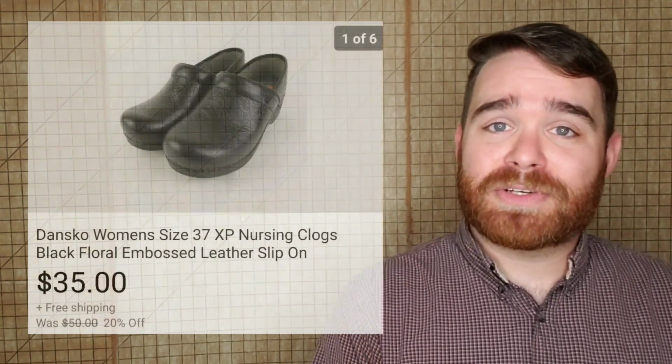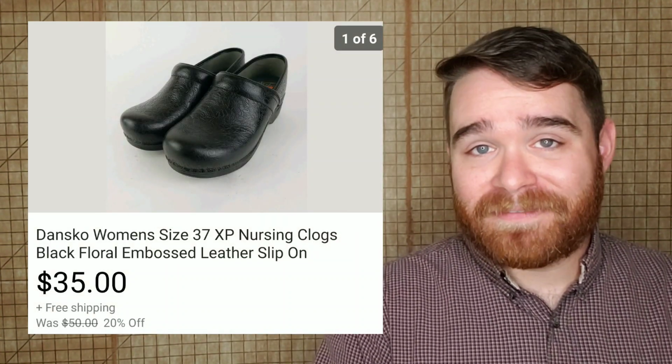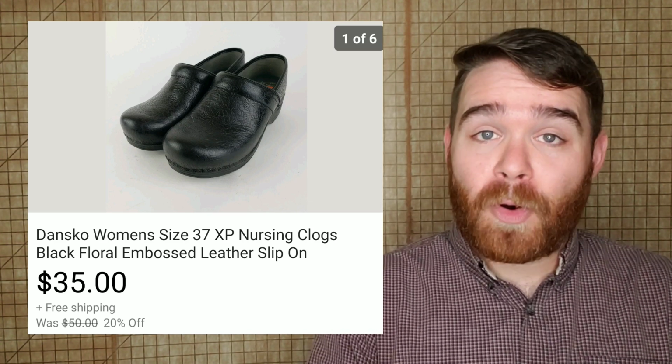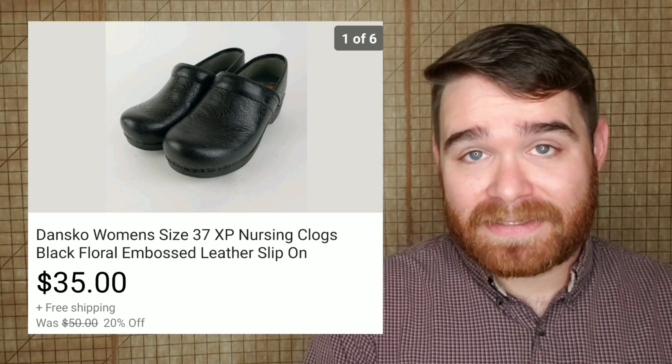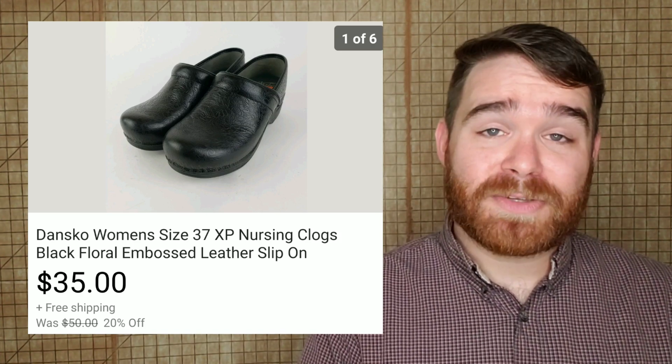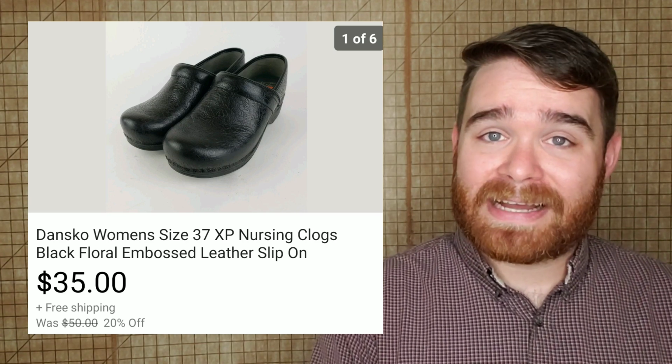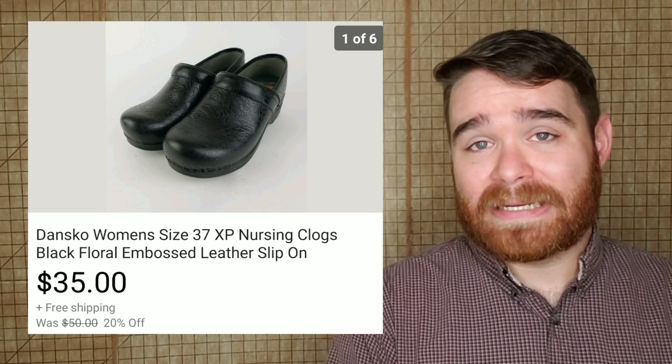I picked up these Dansko nursing clogs a few months ago. I paid $6.50 for them, and they sold for $35 with free shipping. Danskos, I would only pick them up if they are in mint condition. If they have any flaws at all, it's really going to hurt the resale value. The market is really flooded, and generally I stay away from them unless they're in pristine mint condition.